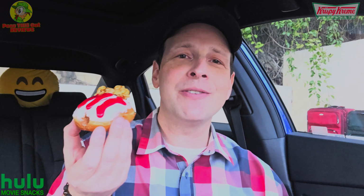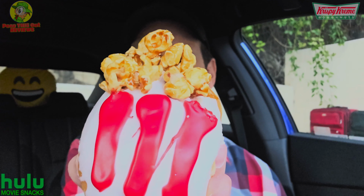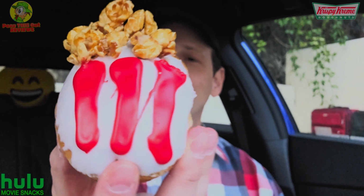So I think what I'm going to do, just in case I don't want this shooting out towards you, I'm going to plug the hole and I'm going to bite it right on the side and see how much of this cream I can hopefully get here. So it is what it is. Again, looking very cool. Guys, let's give this a shot. The final one, the Caramel Popcorn Doughnut, part of this Hulu Movie Snacks collection over here at Krispy Kreme. Let's peep this out.